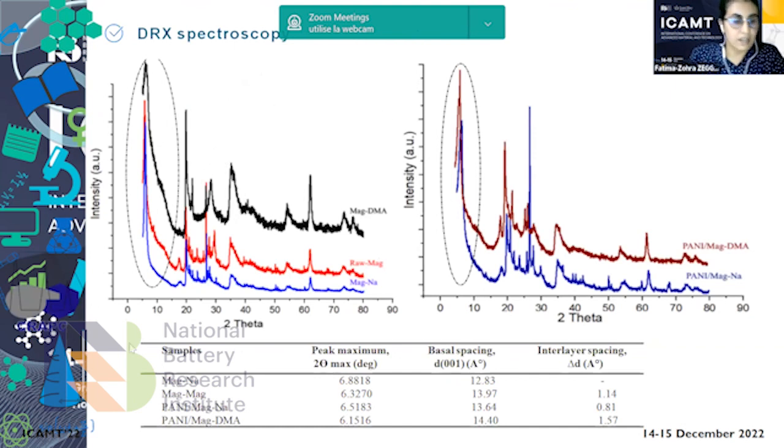The layer spacing of the magnetite clay after ion exchange with diazonium was found to increase from 12 angstrom to 13 angstrom in the magnetite diazonium. In the case of the nanocomposites, the repetitive multi-layer structure is well preserved, allowing the interlayer spacing to be determined. So the intercalation of the polymer chains usually increases the interlayer spacing in comparison with the spacing of the modified clay.